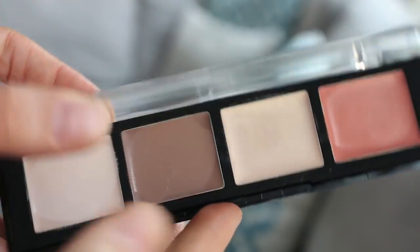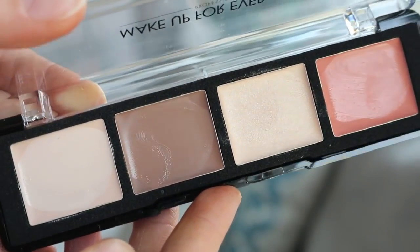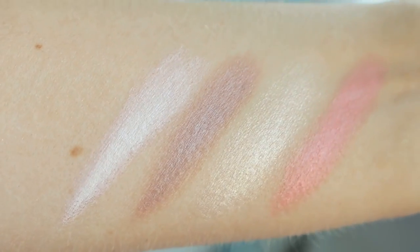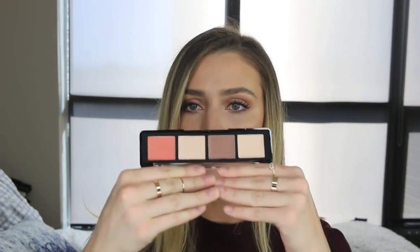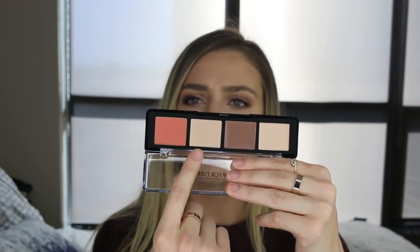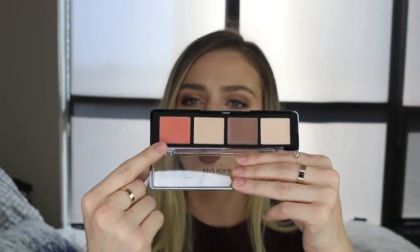So the last product that I picked up from the Sephora VIB sale is the Makeup Forever Pro Sculpting Palette. I got the shade Light. JK, I got the shade 20. Maybe that's not the lightest one. I got the shade 20 in this palette. So this bad boy right here has a skin-toned highlighting shade, a contour shade, a shimmering highlight shade, and also a blush shade.